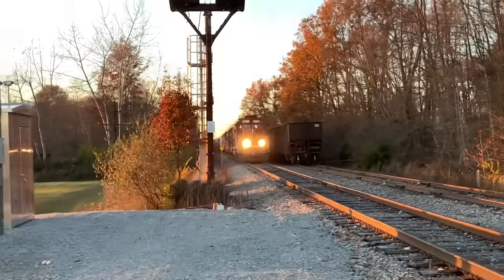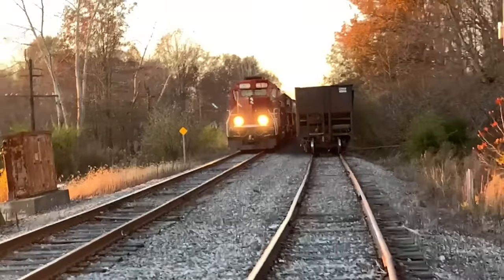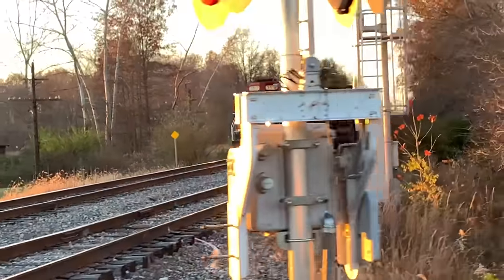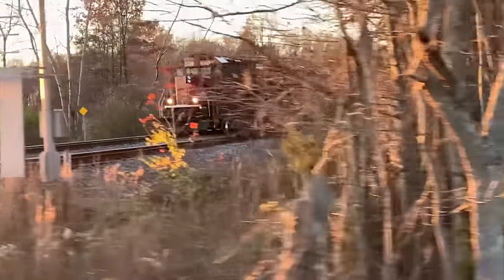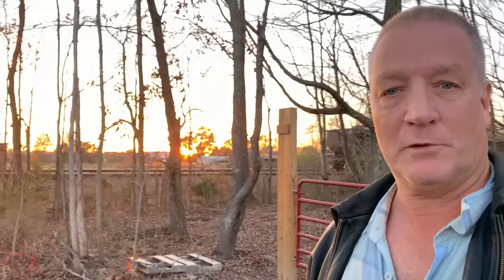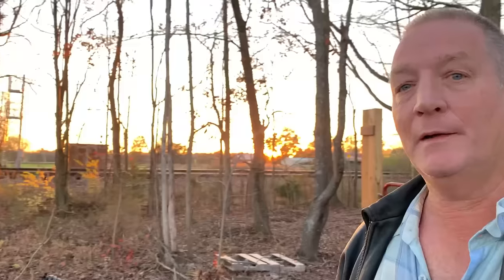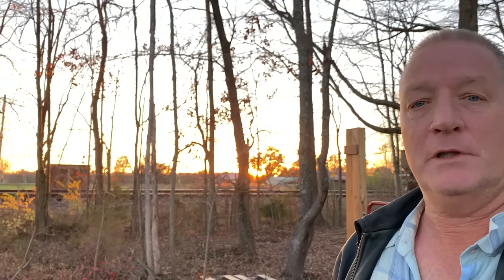Right there. Cool. Look at that. I don't know if I can get any video of them. Not doing much. All right, well, they're shutting the locomotives down here behind me. I guess they're gonna pick up tomorrow morning. So, that was a waste of my time. You can tell I'm pretty frustrated about this.